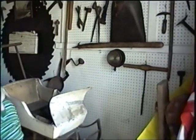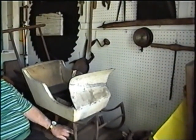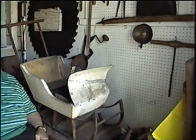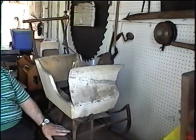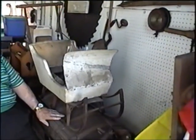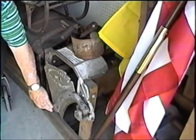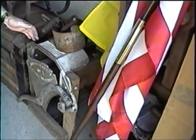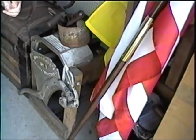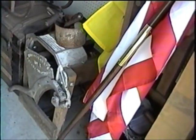What about that sleigh that's right beside the little kid sleigh? This sleigh was some of the stuff that was given to us from the Forest Dibble Estate. This right here used to be a corn shucker, but the fire department got a hold of it, cut it off, and used it for cutting fire hose. So that came from the fire department.